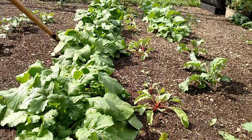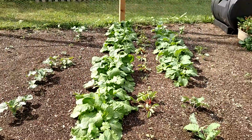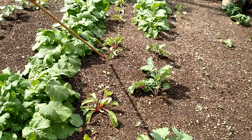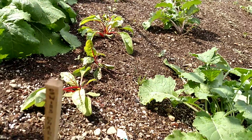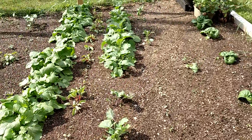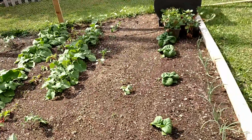Oh, there's a big old wasp. I hate thinning my babies, you know? Hey, Brandon, do me a favor, close the gate today before the cat gets in here. The wasps are out.